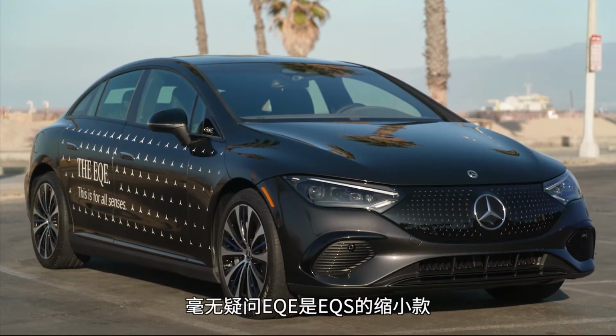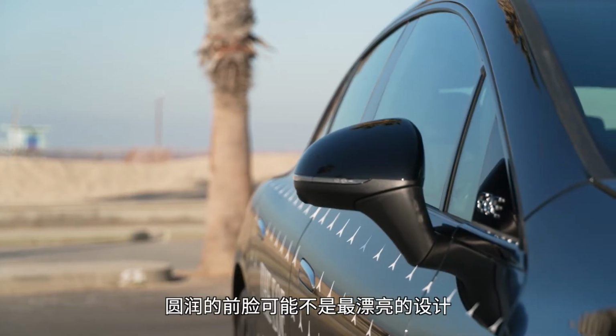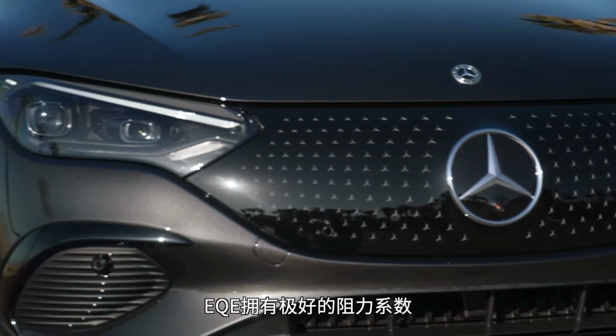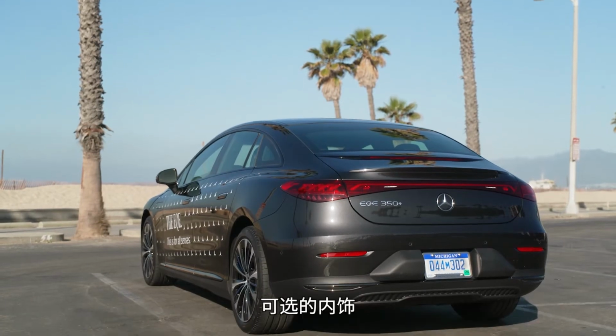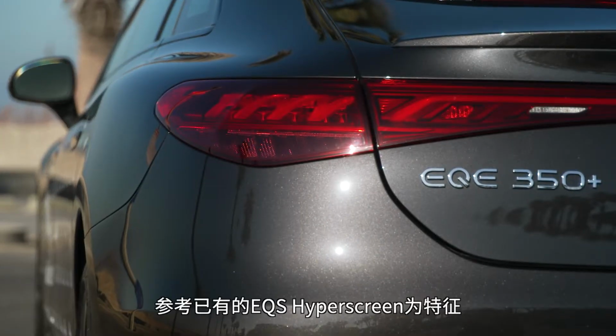Visually, it's undeniable the EQE is a smaller version of the EQS. The roundish front might not be the most beautiful one out there, but it definitely provides a good drag coefficient, thus lowering consumption and increasing the range. The interior optionally features the so-called hyperscreen known from the EQS.